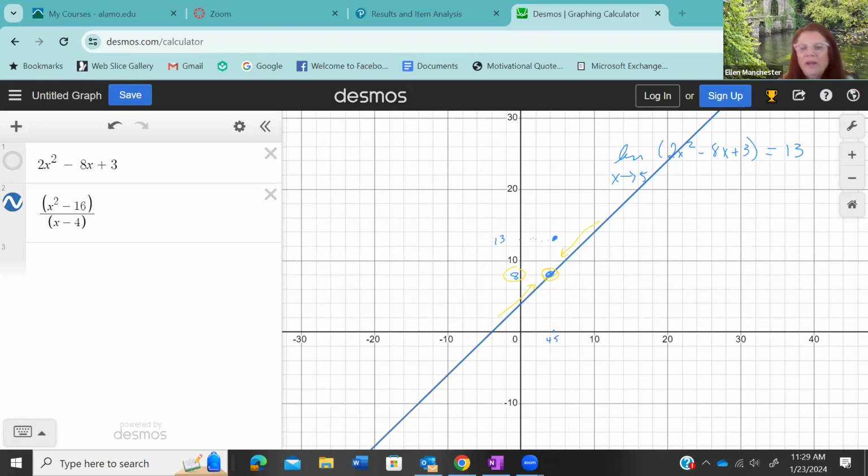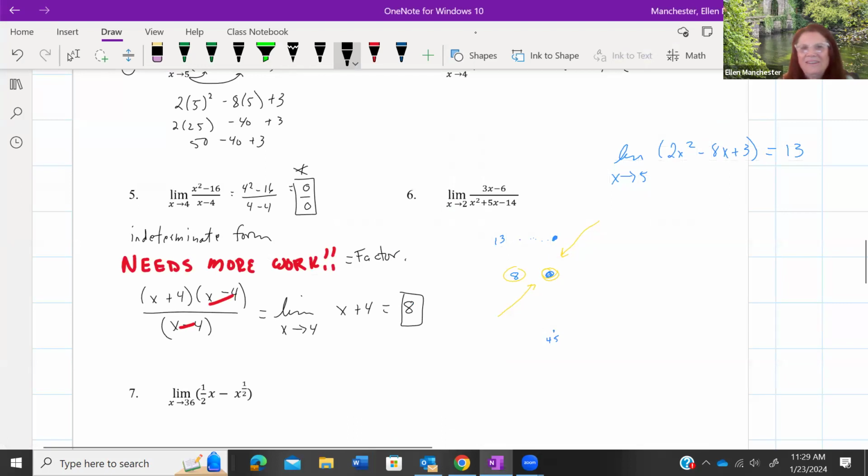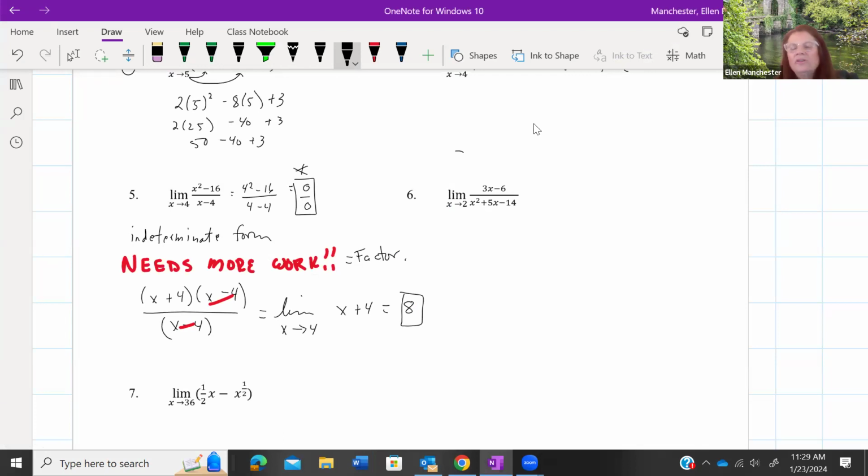All right, so anytime you have a function, I need to erase all this, get that stuff out of the way, hang on. Okay, anytime you have a function where it looks like a fraction, you have to test it, right? Because you're just gonna plug in and chug, and you can do it mentally. So if x is approaching 2, I'm going to plug 2 in here. So 3 times 2 is 6. 6 minus 6, I get 0 on top. 2 squared is 4. 4 plus 10 is 14 minus 14. So this is the needs more work.